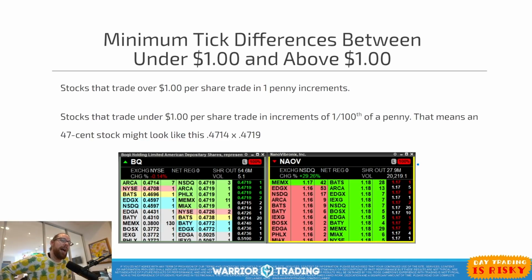One of the things that's interesting is for a stock to go from 90 cents to $1, how many increments does it have to go through? Well, if it trades at 1/100th of a penny, that means 100 increments for every penny. 10 pennies times 100 is 1,000. There's 1,000 increments for a stock to go from 90 cents to $1. Now it can skip over increments. It doesn't always go to each one, but that's how many increments there are.